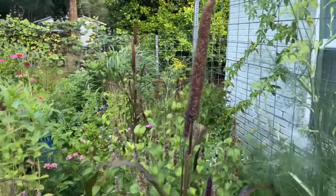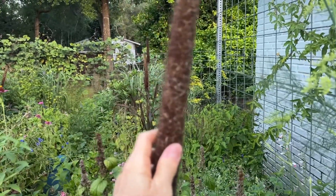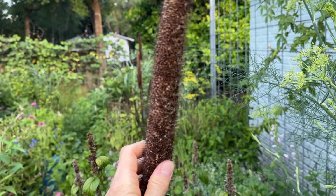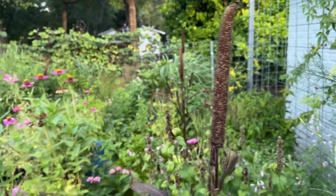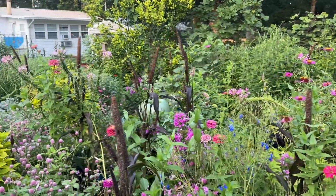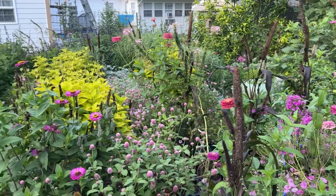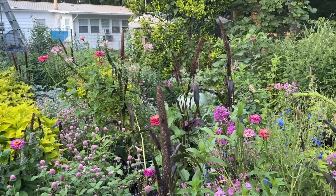And one packet didn't even do well. Okay, look at this. But look how many seeds are on this thing. If a packet of seeds is $6 for 20, look at this. I've got thousands of dollars worth of millet seeds right here. So yeah, I need to save those, because this is a fortune right here.